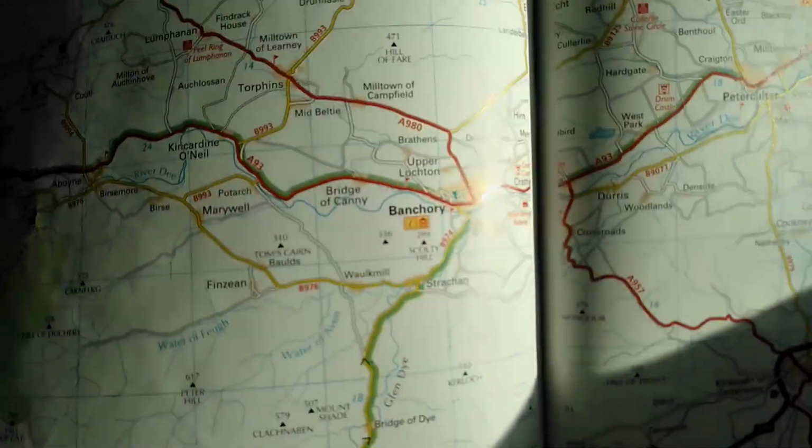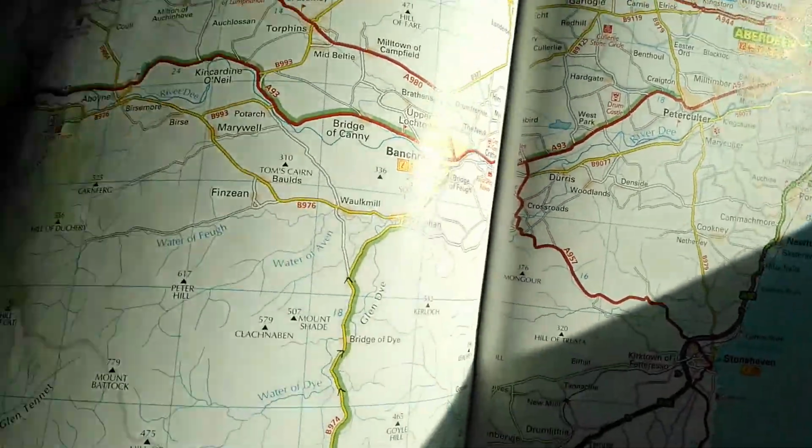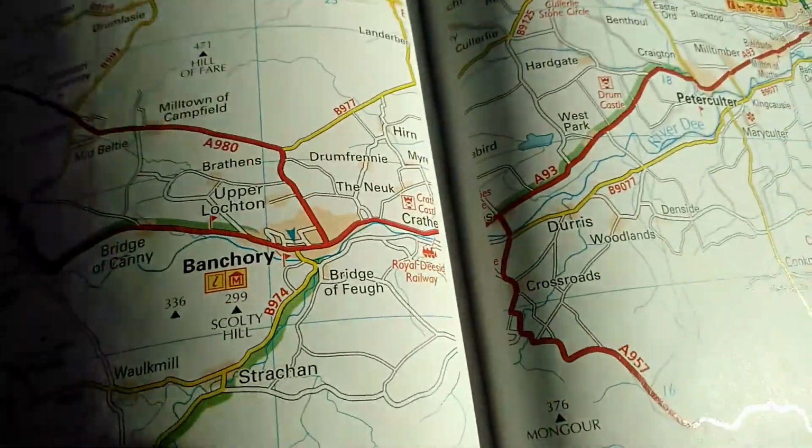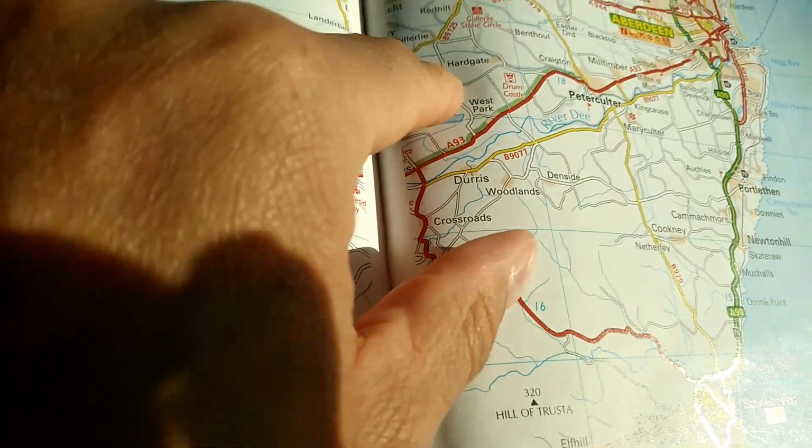So it's fairly easy. It's a lay-by here where I parked, and it's just a stone's throw up there. I haven't been to them yet, so I'm going to be getting out with the camcorder. Right, I'll get this turned round and I'll show you. Okay, I'm on the map now. Yep, the Cullerlie, it's actually marked on my road map.